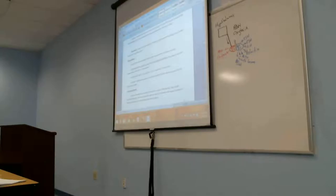That third one is called calcitonin. And what calcitonin is going to do is help regulate the amount of calcium that's in the blood.